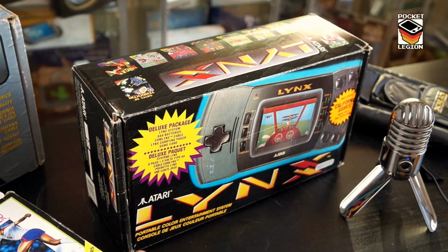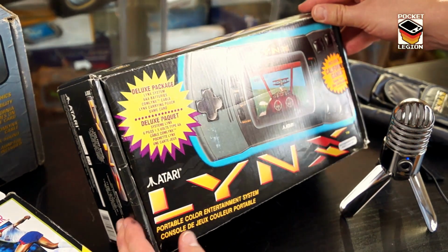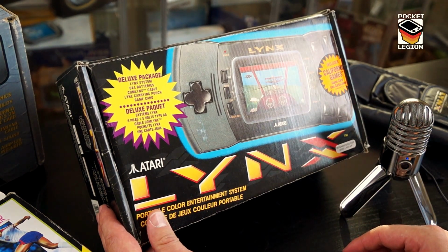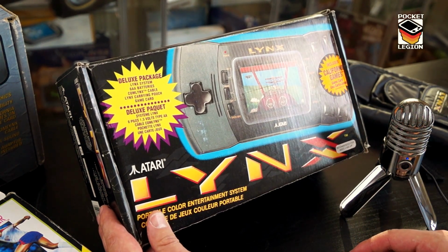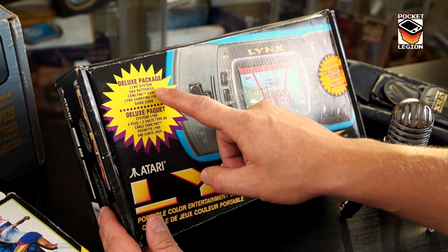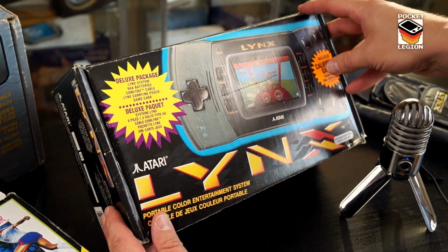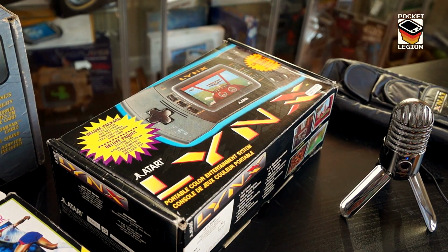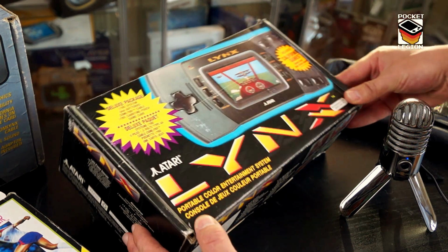So let's take a little look around the box before we get into this. So this guy was definitely a value pack here. You can see it comes with California Games. That's what we're going to be taking a look at. There's a deluxe package, so of course it includes the Lynx system, 6 AA batteries. Now that is a phenomenal amount of batteries, and the technology with batteries has moved on a lot now. I think I can get maybe 4 to 5 hours of gameplay out of this guy with modern Duracell batteries. Back in the day, I think really 2 hours was probably more realistic, so you just about had enough time to show off to your friends at school with that.